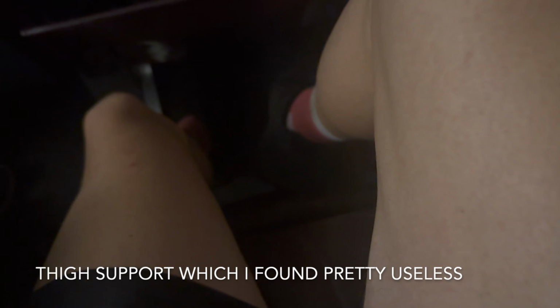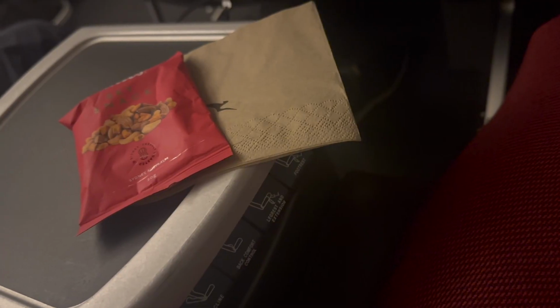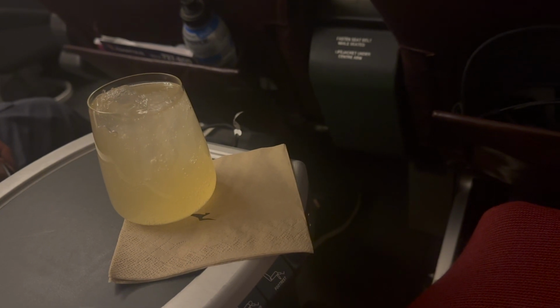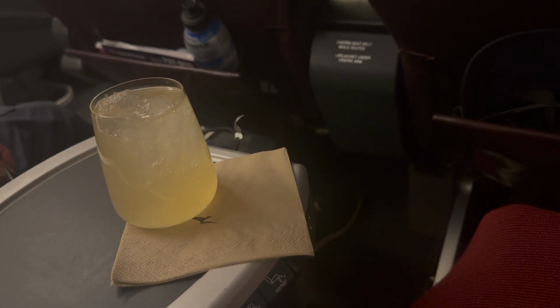So now that we're up in the air, snacks were provided before the dinner service, which was actually pretty slow. The economy class cabin of the plane was being served well before us, which is a bit of a shame, but it is what it is. I was pretty keen to get to sleep, so I had set up ready to go to sleep as soon as my meal had finished.